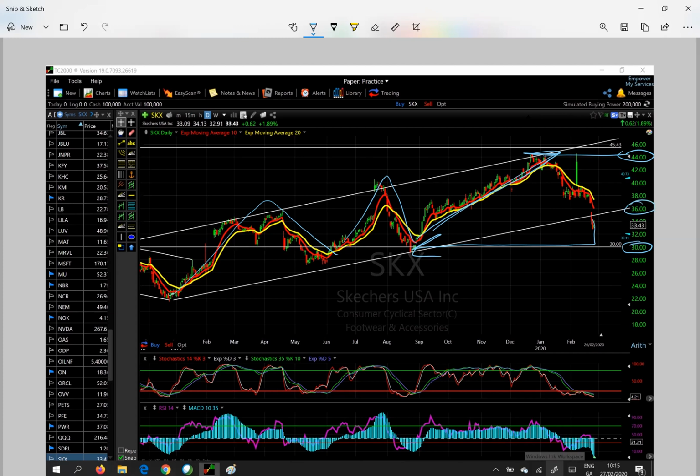But after 3 rolls up, there's even a stronger possibility it will drop further back to the previous low. That would be $30. So you would sell an in the money $30 call option.